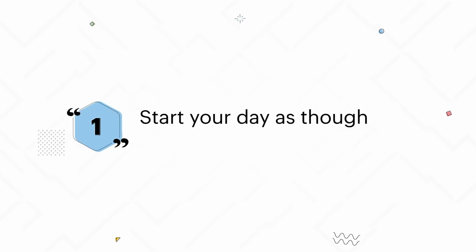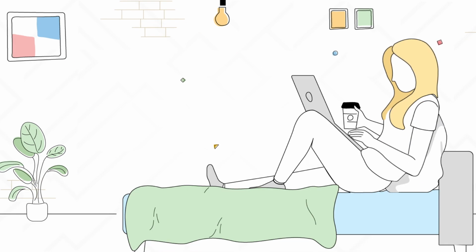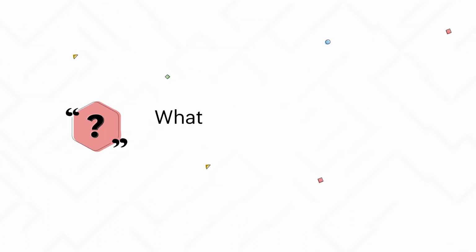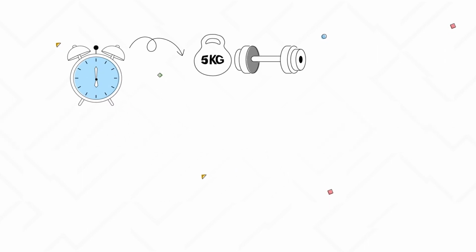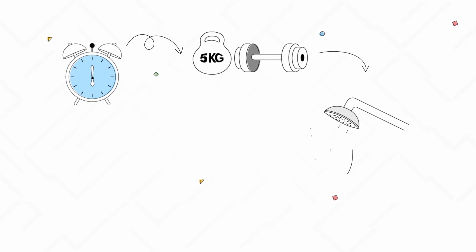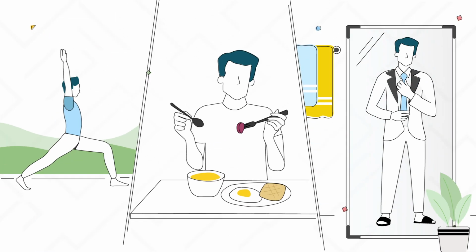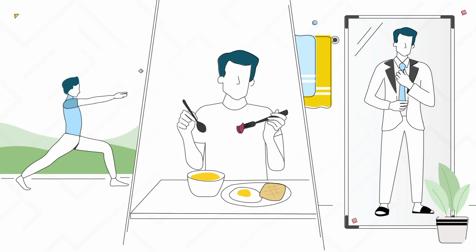Start your day as though you are going to the office. You can stay in your PJs all day and start working while sipping your coffee from bed, but your day might not end up being as productive as you would like. What was your usual routine before work? Wake up early, work out if you want to, hit the shower, put on some work clothes, and get ready for the day. You will increase the chances of being productive with a morning ritual that mirrors what you did before going to the office.